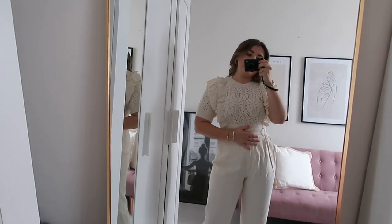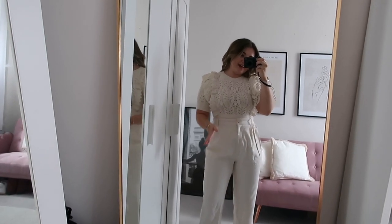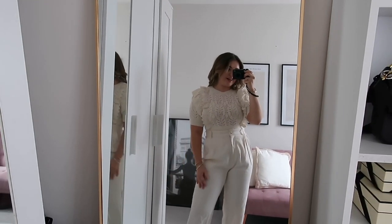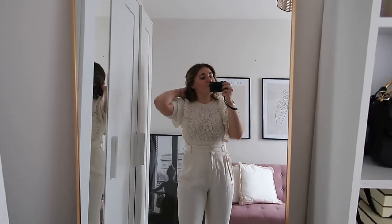Okay, so I did pop the jumper on with the blue skirt, but I actually didn't like it. So I've just popped it on with the trousers I was wearing earlier, and this I love. I really like it. I didn't think it would match, seeing as they're quite similar colours, but actually it looks very deliberate, very pulled together. I think it's really cute. So I'm a big fan of this.